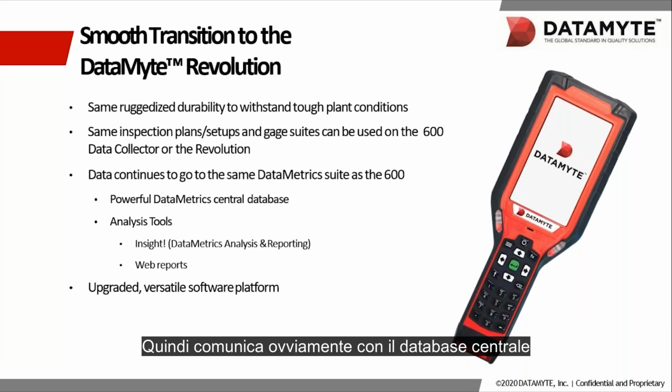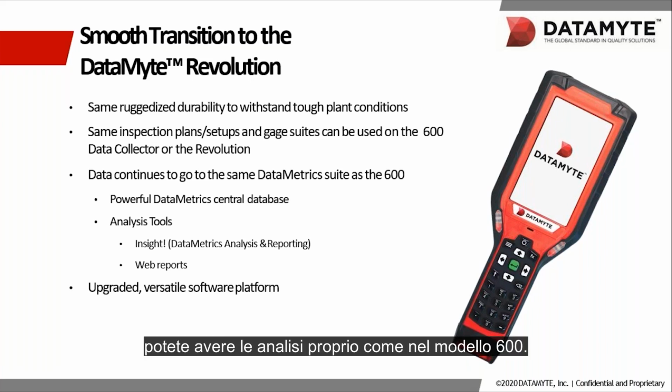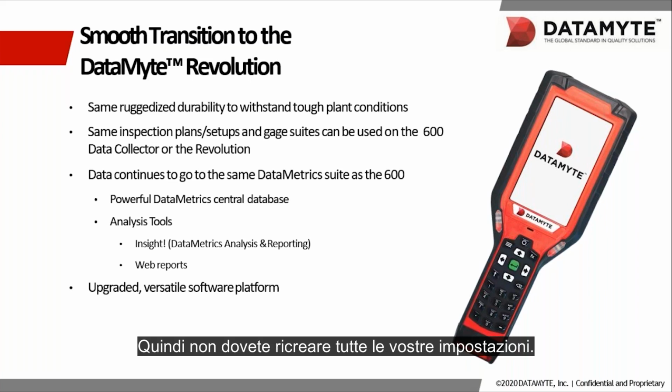So it communicates, of course, with the central database as the 600, as the former data collectors. You can have the web reportings, you can have the analysis, just as with the 600. But of course, and that is very important, all the setups or the inspection plans you created for the 600, or the gauges or the algorithms can be used also for the Revolution. So you can upload them to the 600 or download them to the Revolution. It works well. So you do not have to recreate all your setups, and that is pretty important. So it makes it much easier.